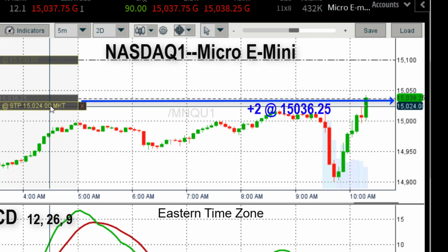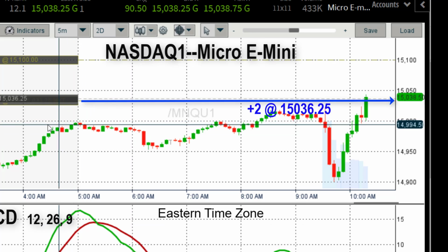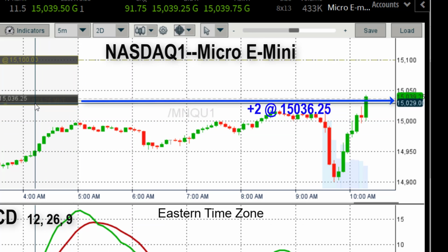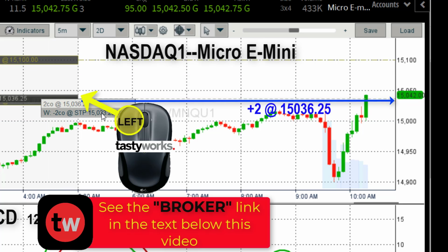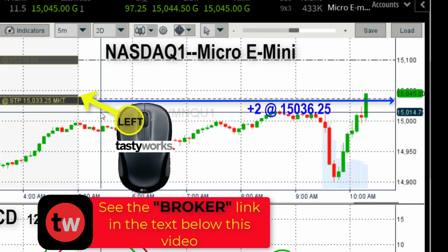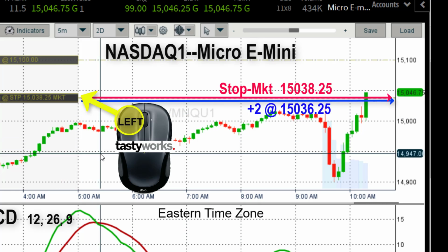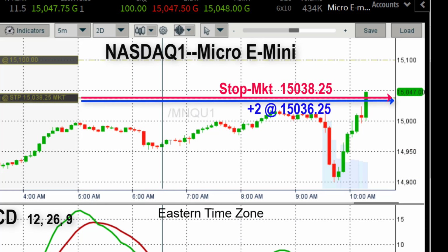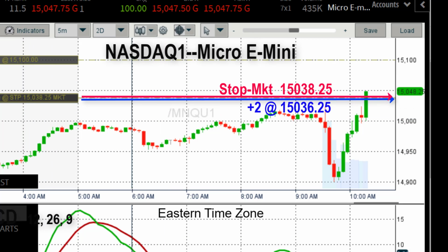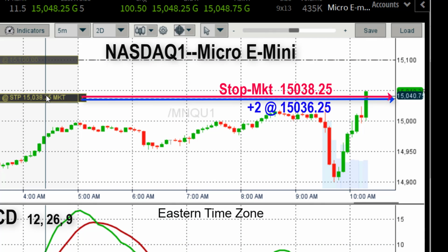Now, you saw where I started off with my stop down at 15,034, and just 30 seconds more into the trade, maybe a minute and a half or so, I have to go up and get my Tastyworks mouse out and move the stop around some more. I'm already trading up to 15,046. So I've moved my stop up to 15,038.25. I'm up $50 in the trade. It's been only about 2 minutes, and we don't have far to go here either.